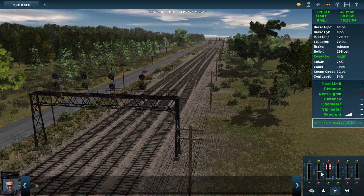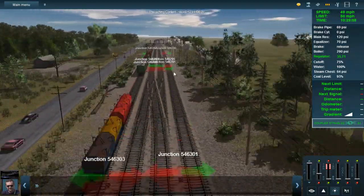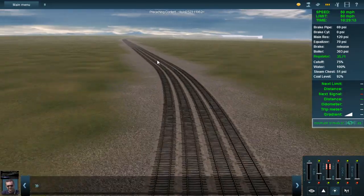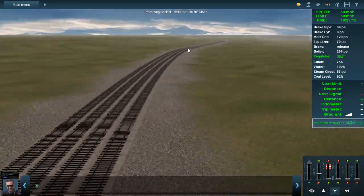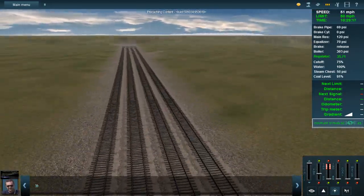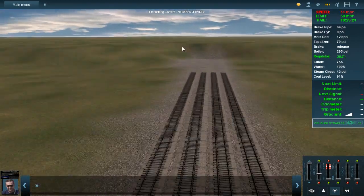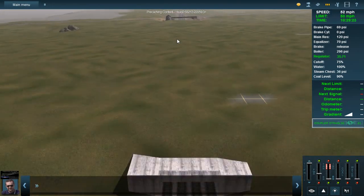And, okay, we're doing good on speed. I'll bring it down just a little bit. Is that the switch at the other end of this? No, it's farther down than that. Yeah, it kind of goes all over the place. I think I'm going to give an 8 for track work, though. It does do a bit of wobbling, but the way it's set up is not bad.